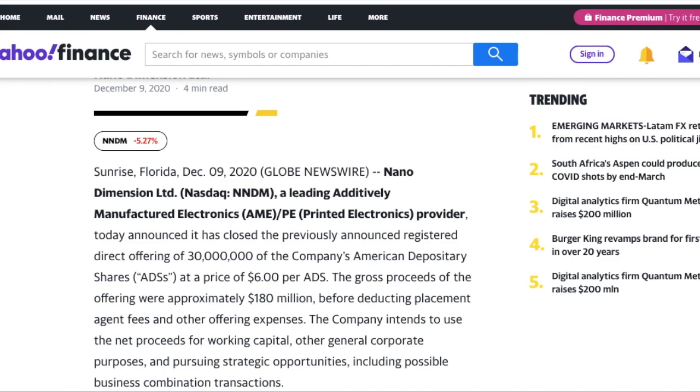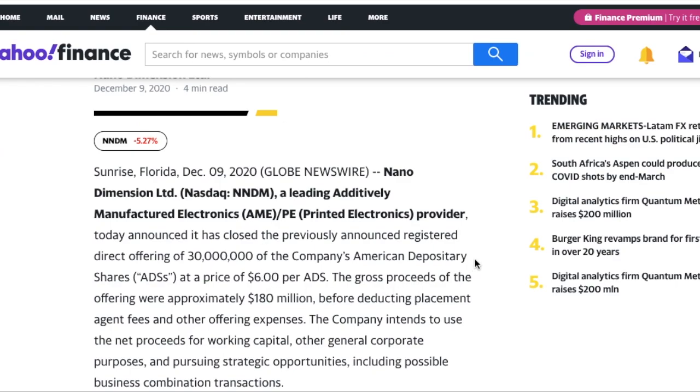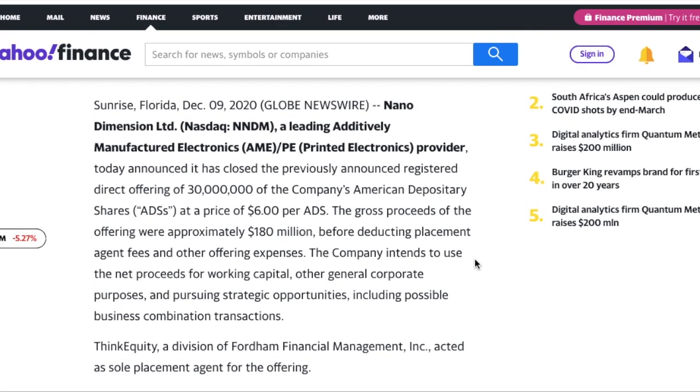If we go back over here, we can see that even though the stock is down a substantial amount, it is still trading at about $2.50 if we look at the pre-market level, above the share offering price. So that is not a great sign. They're kind of selling a bunch of shares lower than market value, which is not a good sign.